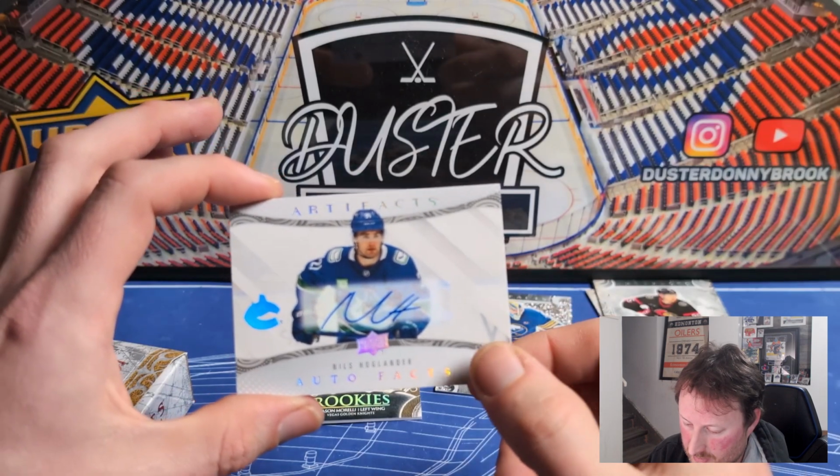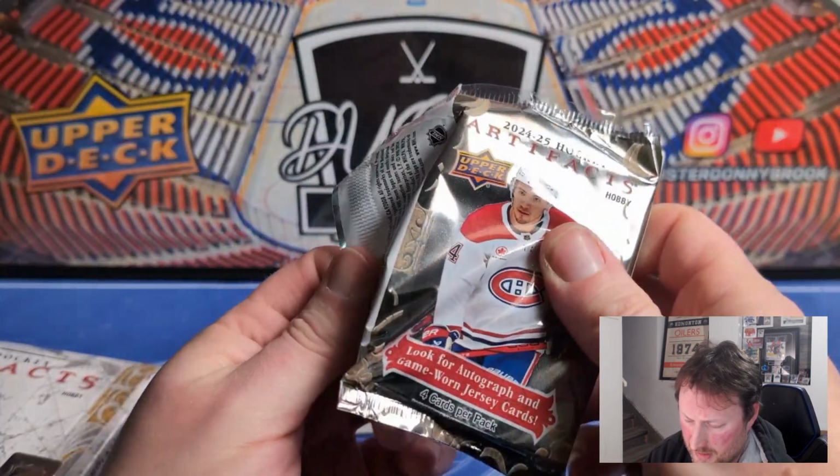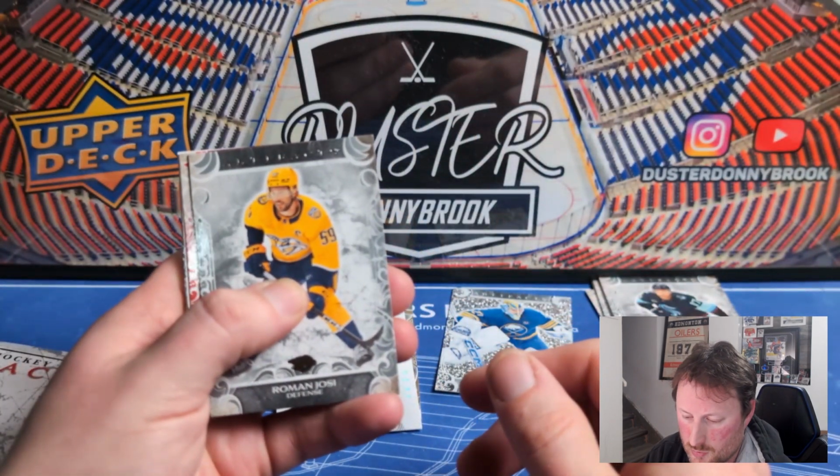Let's get to see what Autofax look like. So, hey, I mean, we hit 2 autos out of 2 boxes. We're beating the odds. So, he was a decent young gun in his day. He was 21-22. He wasn't too bad. Him and Pod Colson, I think, was in the same... Which one was Series 1 or Series 2?